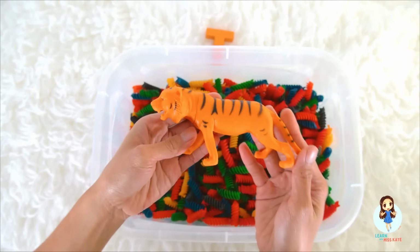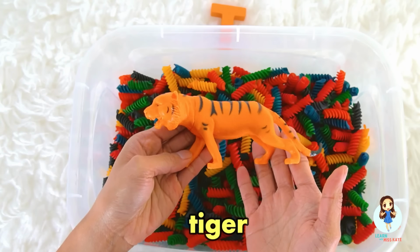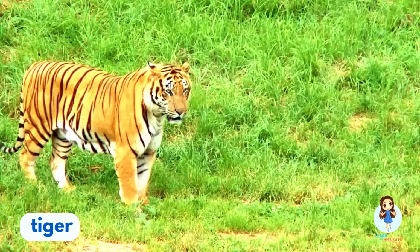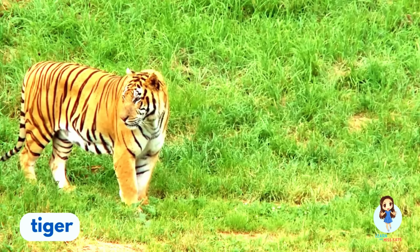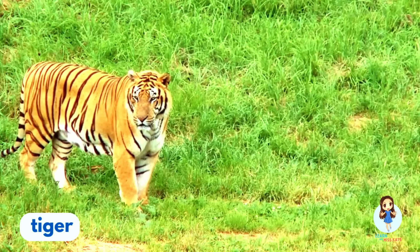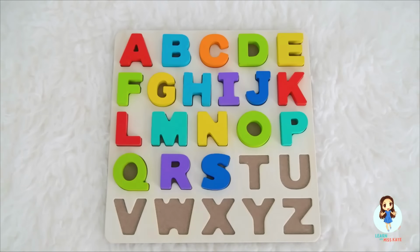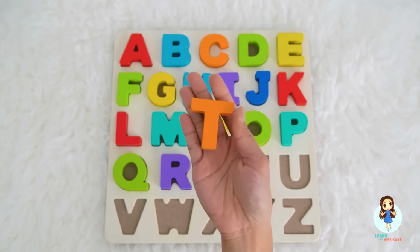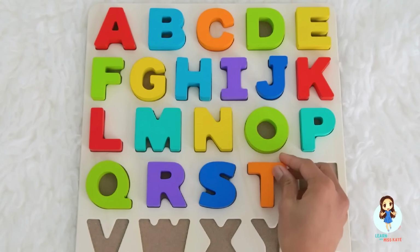It's a tiger. Tiger. T for tiger. T. Let's put the letter T on our board. T. T.